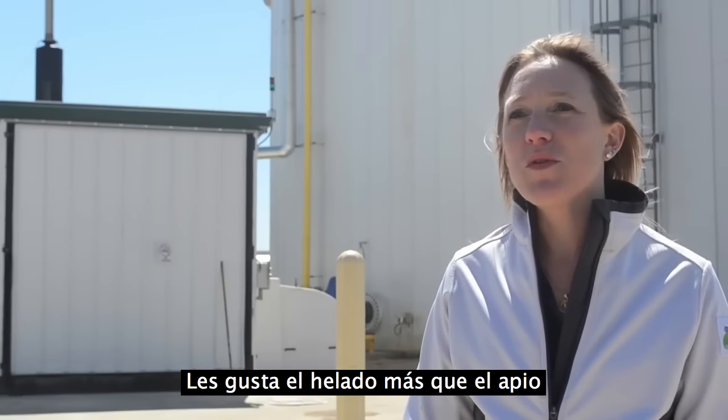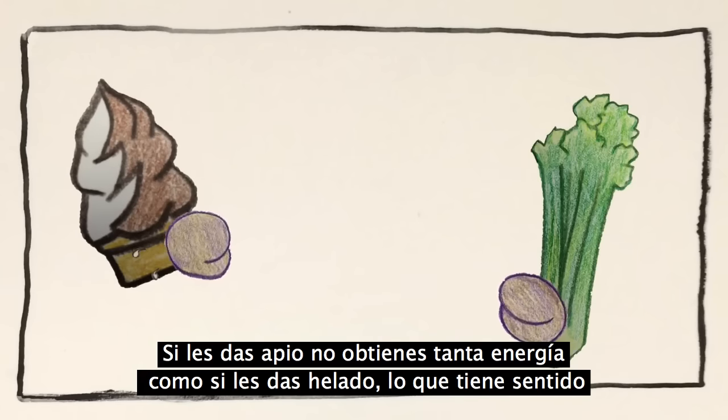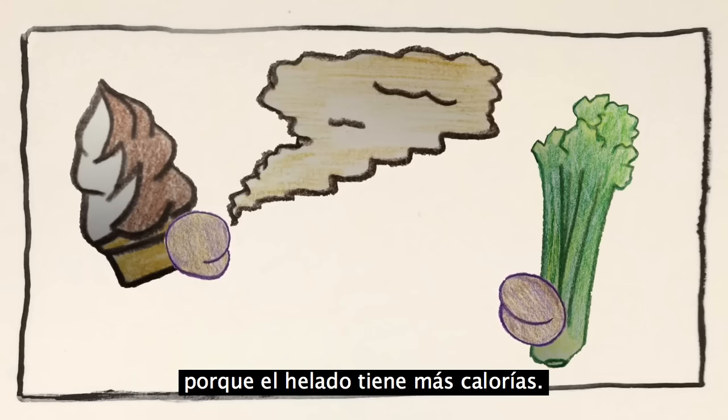They like ice cream more than they like celery. If we had ground up celery, you wouldn't get as much energy out of that as you would out of ice cream, which makes sense because we know there's more calories in that.